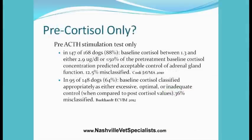I don't know if you guys remember, there's a recent paper regarding pre-pill cortisol only. Maybe you could just do a single test, so therefore you don't have to spend the money on the second sample, and it'll save the client some money. They did 147 of the 168 dogs. They found that a baseline cortisol between 1.3 and 2.9, or less than 50% of the pre-treatment baseline cortisol, was actually showing acceptable control.